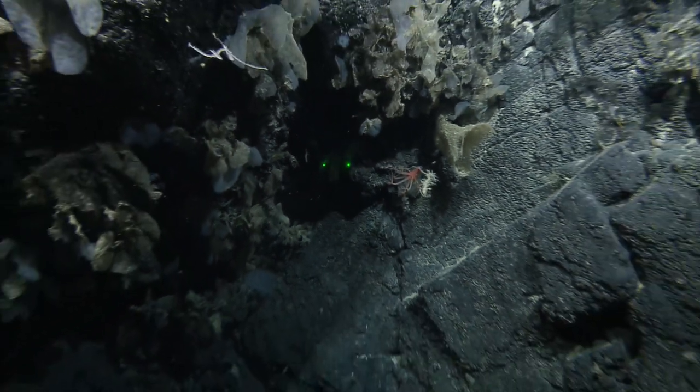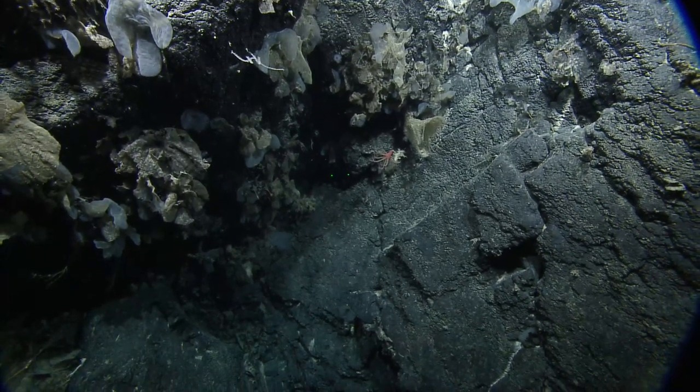And with a bunch of hydroids growing on its sides.